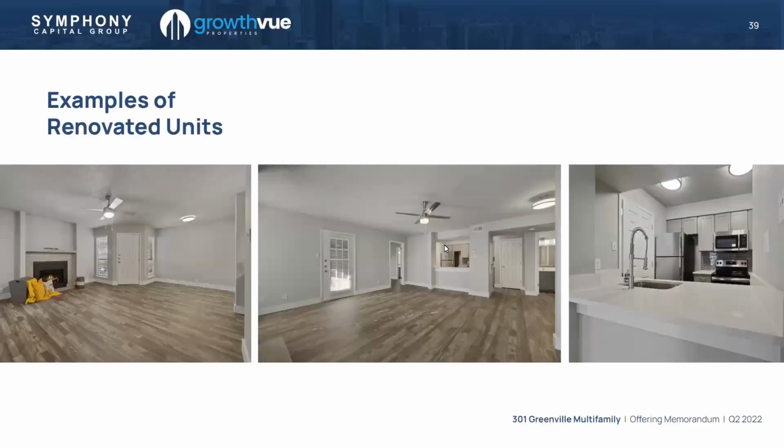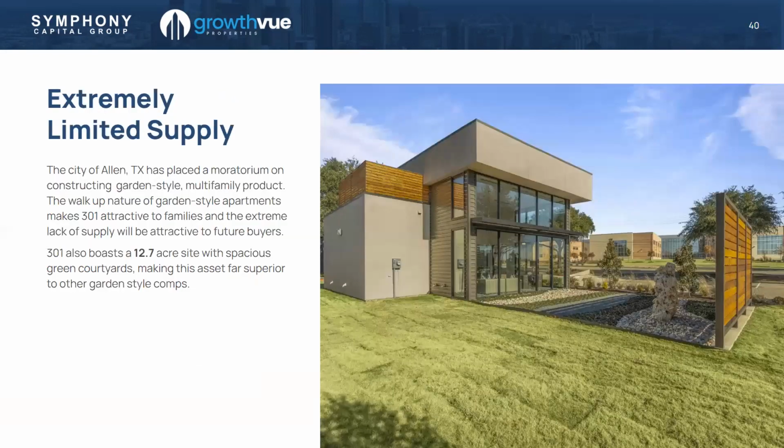And then here's what the unit renovations are looking like. So beautiful, clean, modern, right? Hardwood floors throughout, stainless steel appliances, quartz countertops, beautiful shaker cabinets with new handles, as well as new backsplash, fireplaces inside of the units, nice light gray. So just a really beautiful look. And this is what we intend to carry through the entire renovation plan. As you'll see, there's still 58 units or so that need to be renovated.